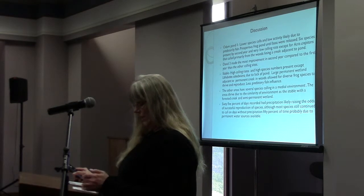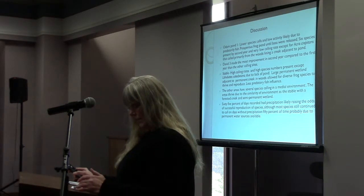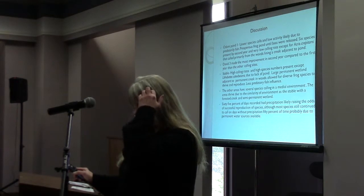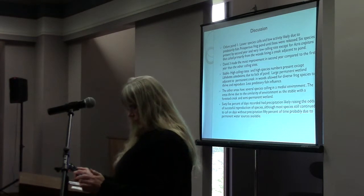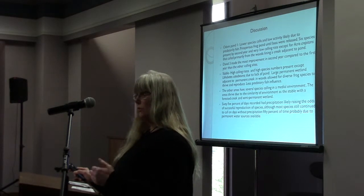The area thrives, especially in OD2, due to the fact that its diversity is much like the stable, and 65% of the days recorded have participation, likely raising the odds of successful reproduction of species, although most species still continue to call on days about 50%, and probably due to the reason for permanent water sources.